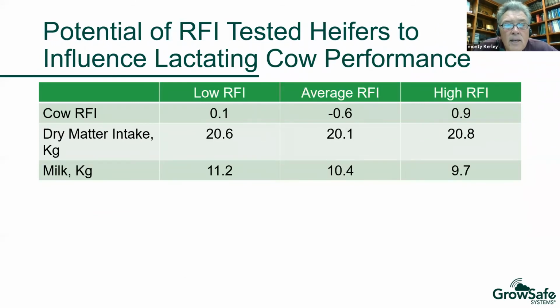Next slide. This study looked at the potential for residual feed intake tested heifers to influence lactating cow performance. This was a group of SimAngus cows. We typed them for RFI when they were heifers, and then we measured residual feed intake. And remember, as Bryce explained, residual feed intake was a measure of intake regressed on body weight and average daily gain, not milk production of these cows, just body weight and average daily gain.